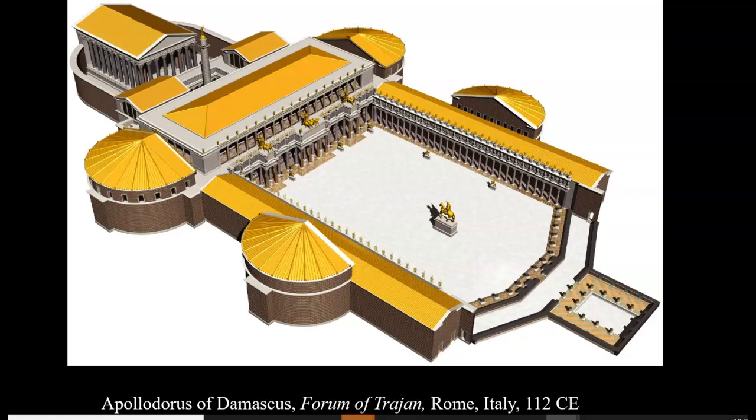Hi, everyone. So I want to talk a little bit about Trajan's Forum, and I'm showing you an artist's rendition of it here. Trajan is going to be kind of the exemplar of a high empire emperor. Under Trajan, we're going to see Rome take its largest form. He's going to be an extraordinary general, and his great claim to fame will be his conquest of Dacia.